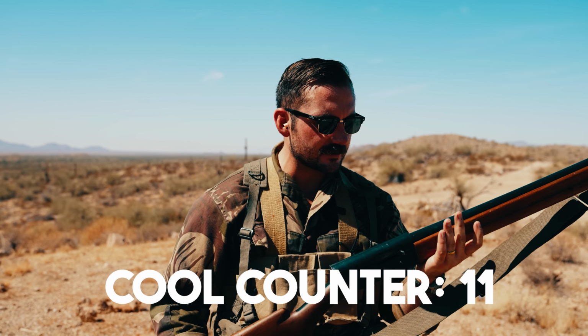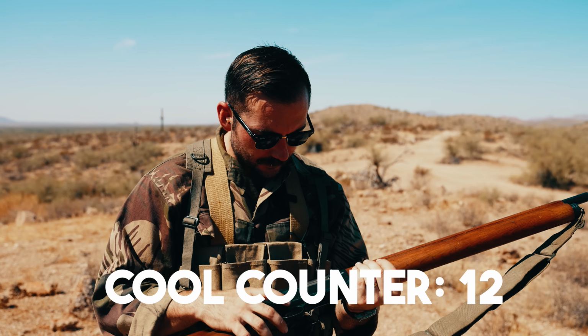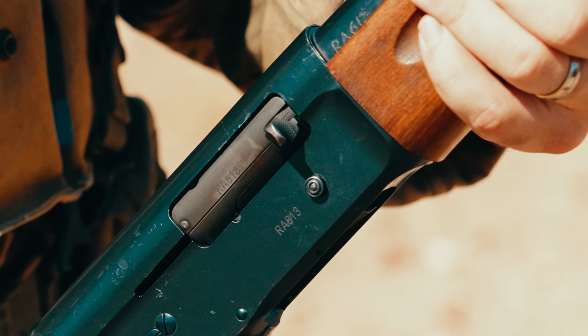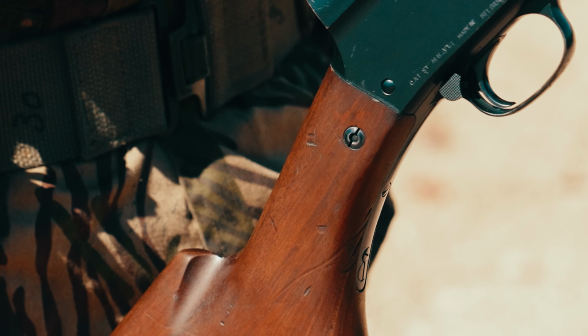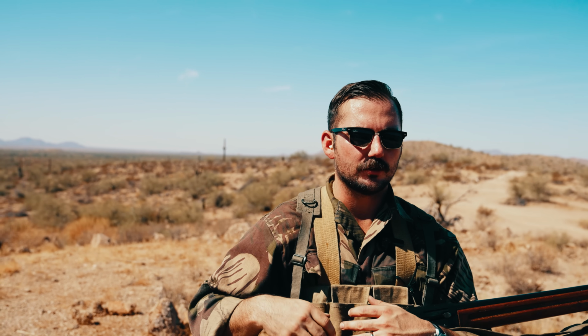And it's cool to definitely get this on the channel. Now, you can see some very cool markings on the gun. We have the pencil marking of the RA613 on the bolt, the barrel, and the receiver. And then we have Made in Belgium A5. So really cool markings on the gun. It's really cool to see that this gun was still very viable.